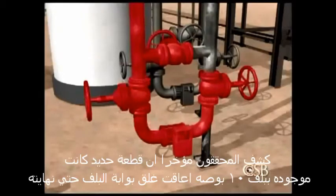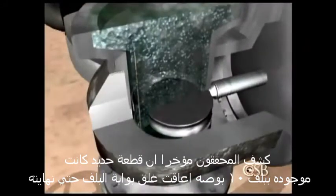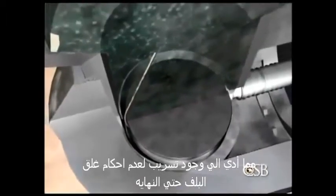The CSB later determined that, unknown to operators at the time, a foreign object, a piece of metal, had wedged under the gate of one of the 10-inch valves, preventing the gate from closing fully and leaving a path for liquid to seep past the valve.